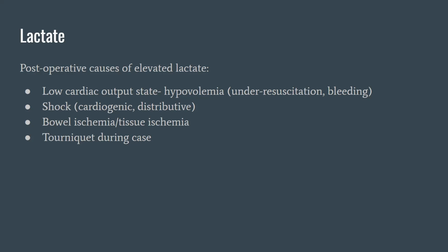Obviously, any sort of shock is the same sort of deal. Your organs are not getting enough perfusion. They're not seeing enough oxygen. And so you get a lactate bump from tissue hypoxia, bowel ischemia. These are all pretty much the same kind of concept.